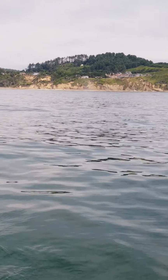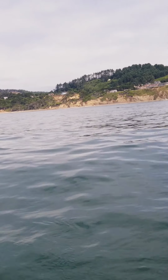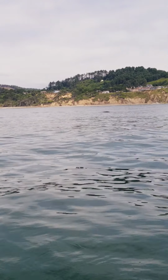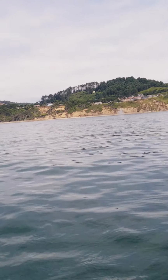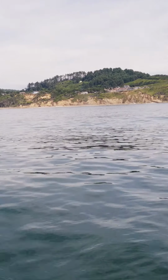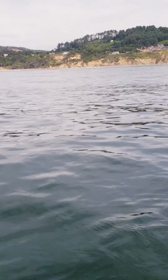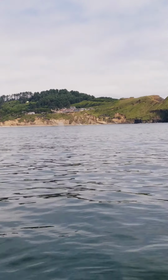There she is again, still in that same spot there, right about 6:15, straight off the back of the boat. They're part of the experience. She's just giving us a great show there. She's just right below the surface coming up.